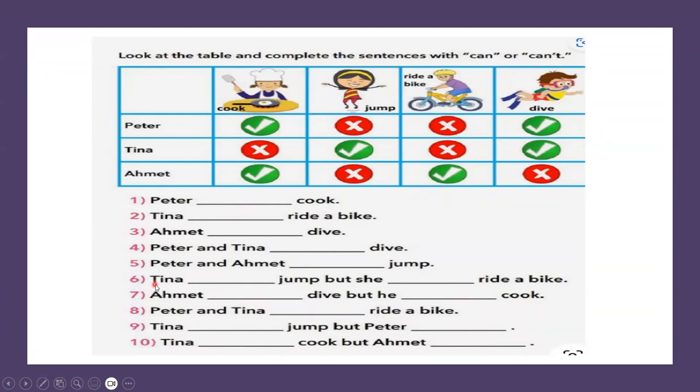Tina can jump, but she can't ride the bike. Ahmed can't dive, but he can cook. Peter and Tina can't ride a bike.